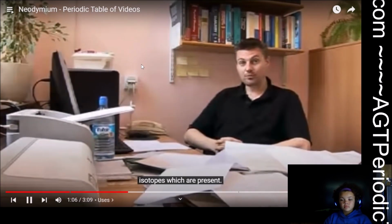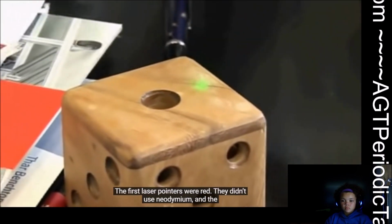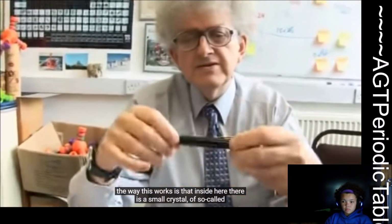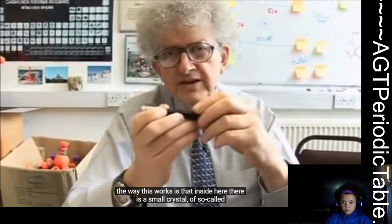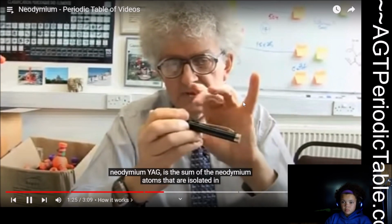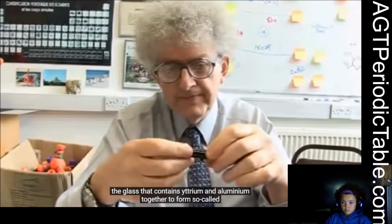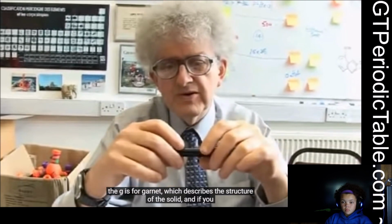The first laser pointers were red, they didn't use neodymium, and the green ones have become quite fashionable among lecturers. The way this works is that inside here there is a small crystal of so-called neodymium YAG. These are neodymium atoms that are isolated in a glass that contains yttrium and aluminium together to form so-called garnet, the G is for garnet, which describes the structure of the solid.